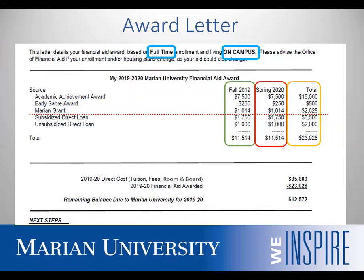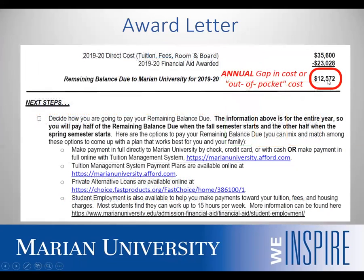Remember, with the loans, you do need to log on to your My Financial Aid account in order to accept those. We give you an approximate bill here as well. That is including your tuition, fees, room and board. It's not the exact room and board that you're going to be living in necessarily. We do an average for that, and then we subtract that out to figure out an approximate bill on what you'd be owing. Remember, that approximate bill is your gap cost, your out-of-pocket cost.